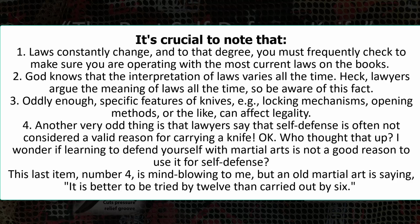4. Another very odd thing is that lawyers say that self-defense is often not considered a valid reason for carrying a knife. Okay. Who thought that up? I wonder if learning to defend yourself with martial arts is not a good reason to use it for self-defense. This last item, number 4, is mind-blowing to me, but an old martial art is saying, it is better to be tried by 12 than carried out by 6.